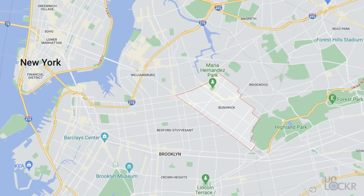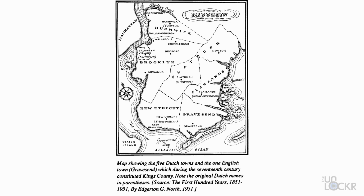Coffee, check. And welcome back to Bushwick. This is a neighborhood here in Brooklyn in New York City. But it was originally part of the town the Dutch settled in 1661 and called Bushwick, which translates to wooded area, which was apropos considering this entire area would have been basically trees and farms back then.